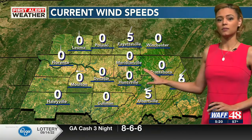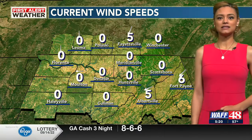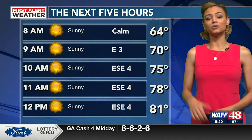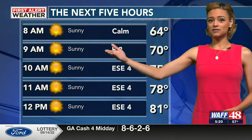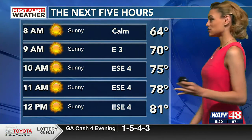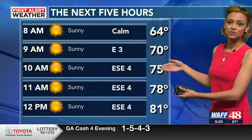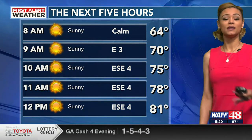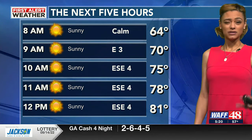When they do kick up, it will be out of the east-southeast, and that will help in the temperature department, although we really don't need too much help there. We are already starting to increase our temperatures, seeing plenty of sunshine across the board, another day of our dry streak. And so with that, we're going to see temperatures increase a little bit more than what we were sitting at 24 hours ago, thanks to the added south twist to the winds.